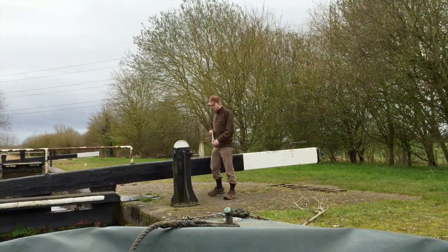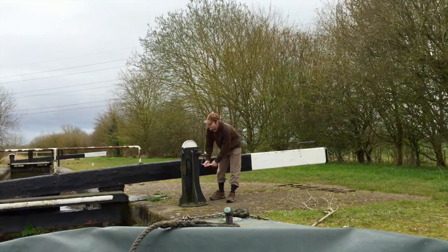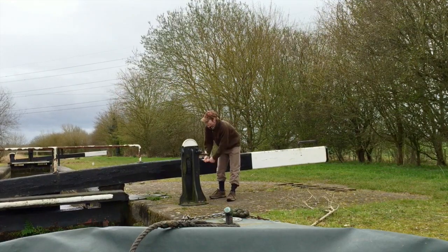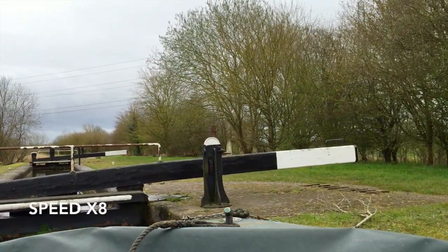So I gave the camera a very square-looking shrug there and just started to go through the lock. Like I say, that's the one benefit of this happening here at least, is that the canal's nice and narrow, and there's not a massive drop in the water level. It's only about a foot or so that the water changes here.